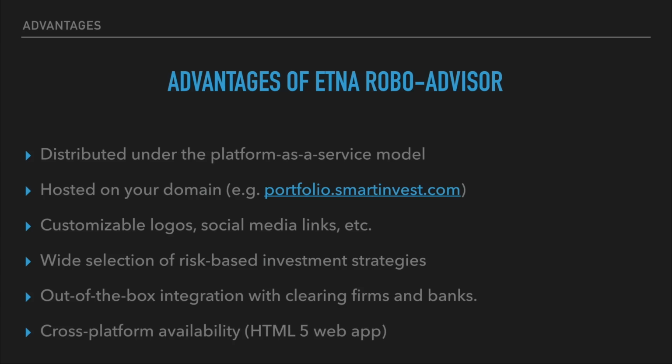And last but not least is the cross-platform availability. So because robo-advisor is an HTML5 web app, it is completely optimized for all devices, so it can work equally well on desktops, on Mac, on Windows, on tablets, on smartphones, and pretty much every other gadget that supports web browsers.